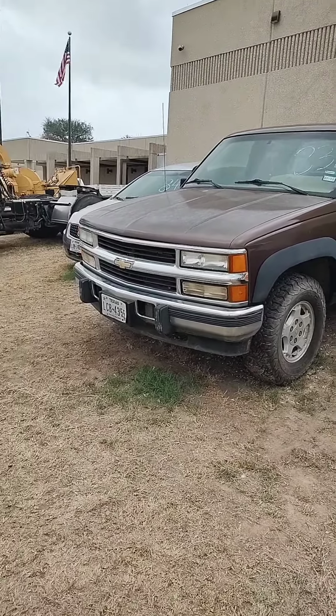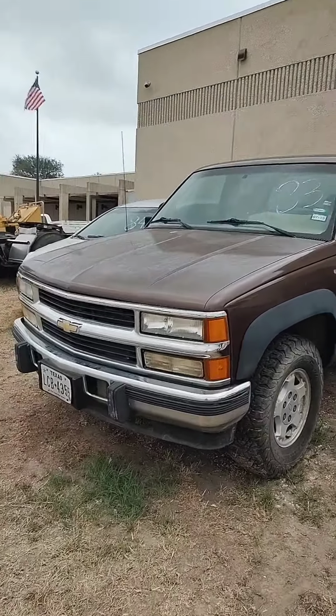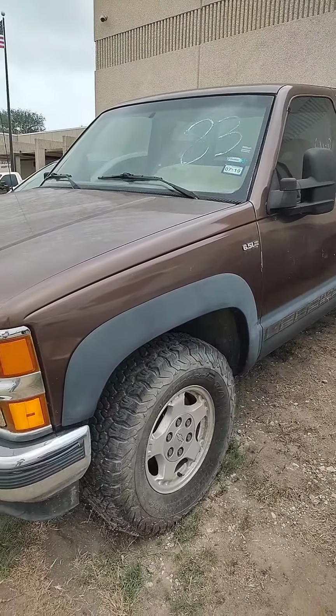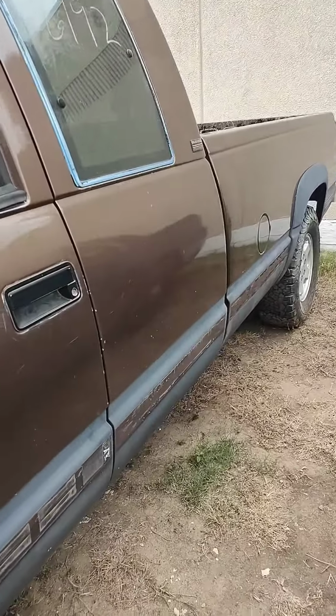This one here is a half-ton four-wheel drive with a diesel engine. You rarely see them with a diesel. They're out there, but they are not as popular as the gasoline engines in a four-wheel drive half-ton long bed truck. Let's do a walk around on this one.